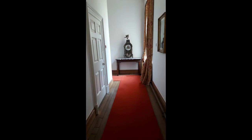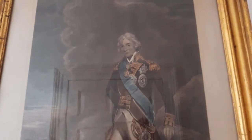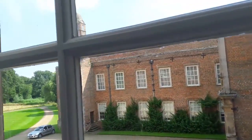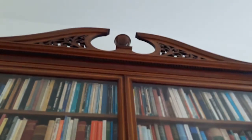Here's the corridor. Had a nice clock at the end of it. Here's Mr. Hyde Parker again. It's interesting how these big houses always had lots of portraits of the owners in them. They didn't mind having pictures of themselves everywhere. I guess it was a bit of a status symbol in those days. So here's a view outside the window of the courtyard. And go around the corridor. That was quite a modern bookcase, with fairly modern books compared to the one downstairs.